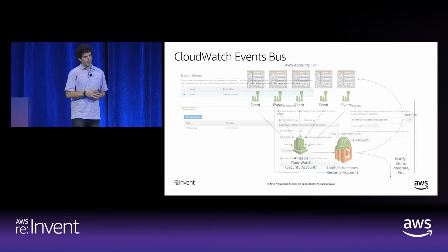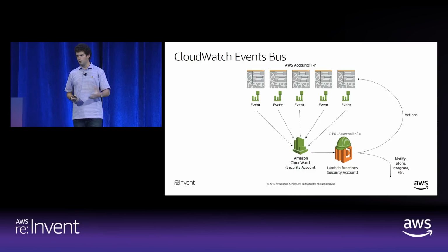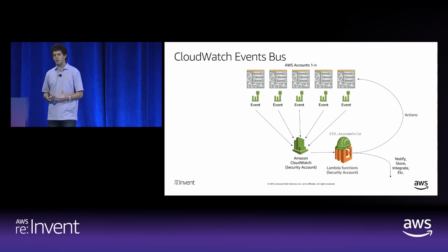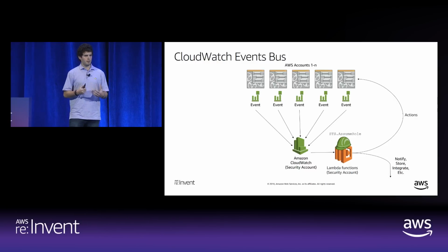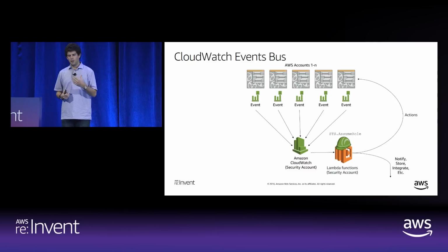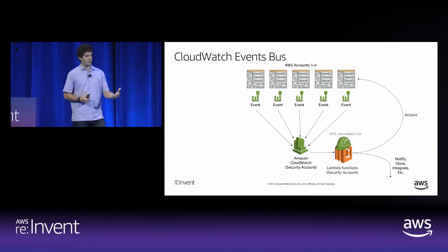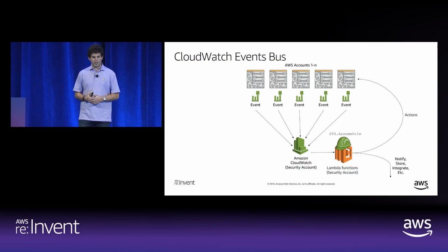So the way the architecture looks is like this. All of those events that you'll provision into all those other accounts that you care about, as those events are firing and the activities that you filtered on are being detected, they're going to be delivered to that central CloudWatch events bus where you set up your own targets, potentially pointed at a Lambda function.